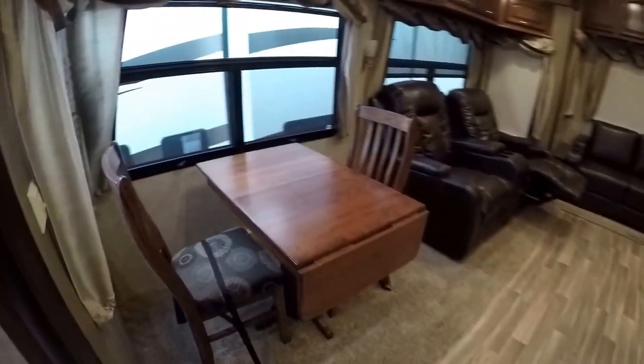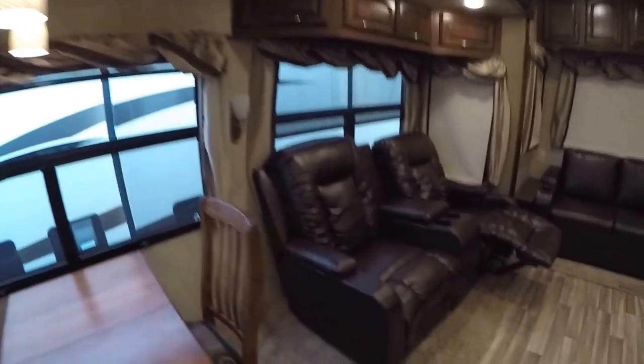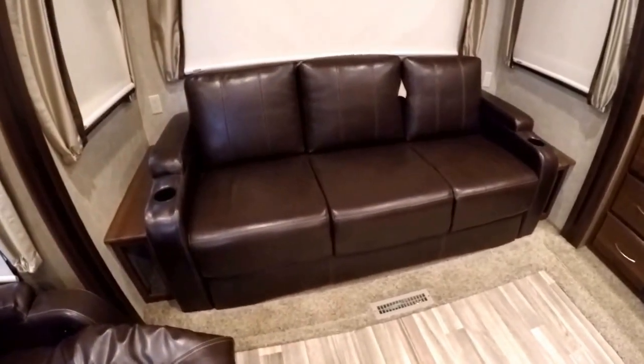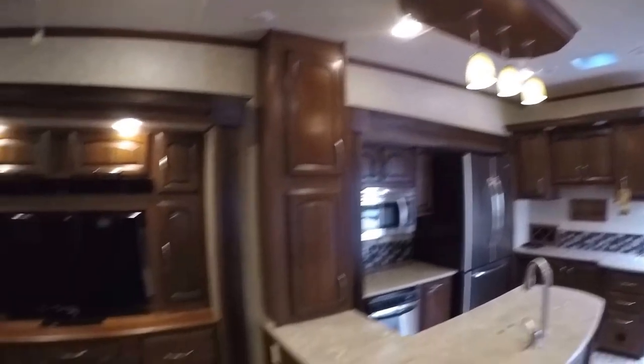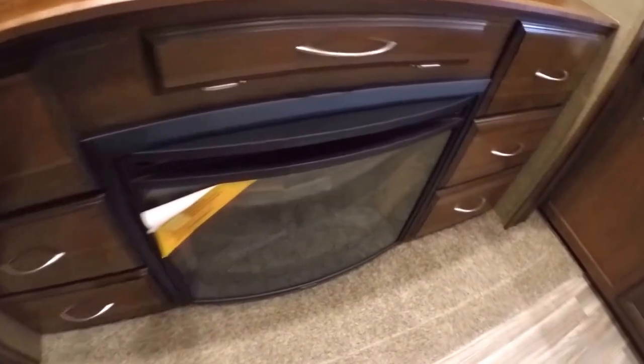Okay, if you live in a cold weather climate, this has got bull floor. Real nice feature because it just doesn't crack in the cold weather. You've got your table and chairs, your theater seating, recliners, nice spot for that remote, ultra leather. Nice big couch in the back. Lots of storage. Ducted AC, ceiling fan. Really nice ceiling treatments. Then you've got your fireplace right here. So if you have free power, you now have free heat.